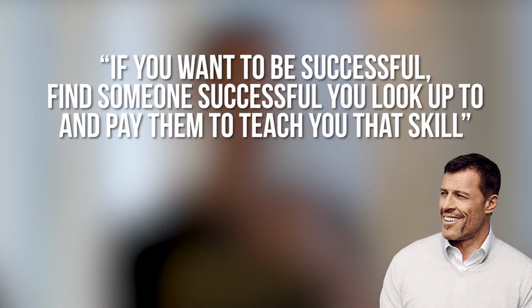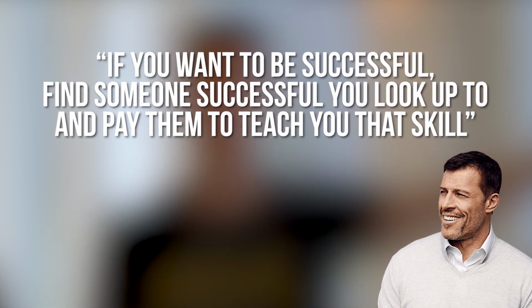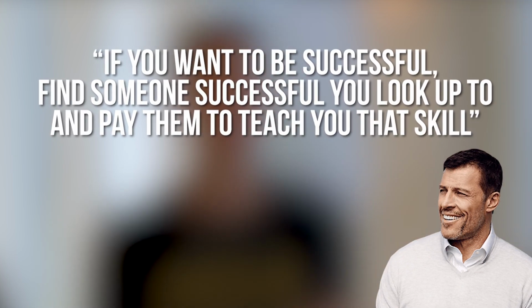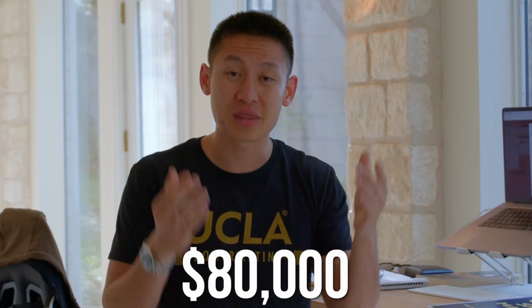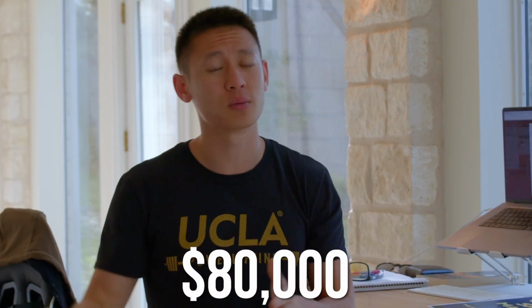Tony Robbins says, if you want to be successful, simply find the person that you look up to who is already successful and pay that person for their time to learn that skill. And that's exactly what I've done within my own life. In the past 12 months, I've spent over $80,000 US on different coaching programs, different courses to acquire particular skill sets.